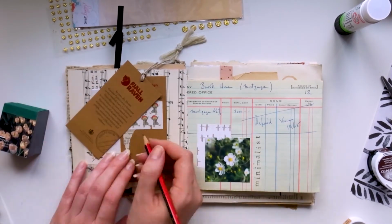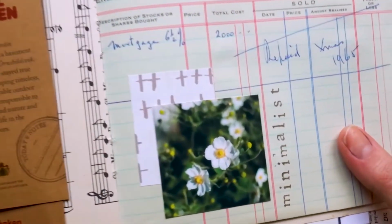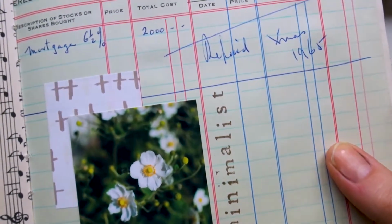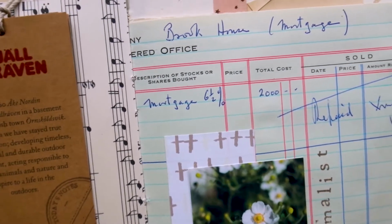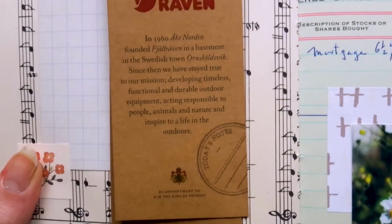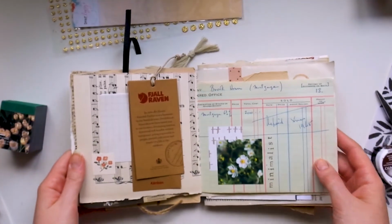I think it's a very simple spread, and normally I would add more, but again I think because there's so much interest in the background anyway, it works well. And I really love old pieces which actually have handwriting on, that was actually used back then and is really vintage, so I'm glad I didn't cover that up.